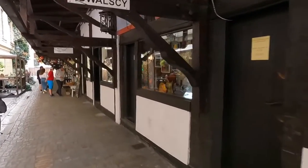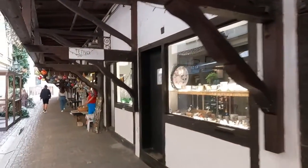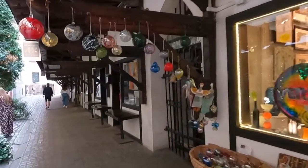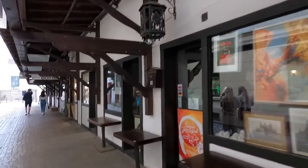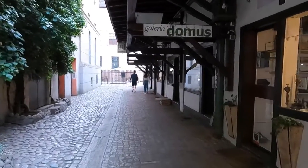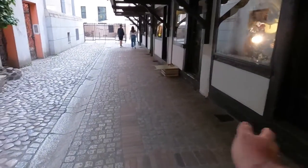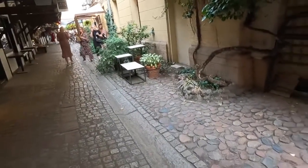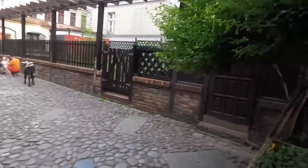Now there is just souvenir shops. This whole street was once upon a time just slaughter shops that sold meat and sausages and all kinds of things. And they just swept out the blood and the intestines, and it ran here. Well, I take it back. It's not tourist shops, but it's mostly artists that have their shops here, painters and sculptors.